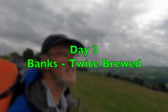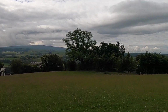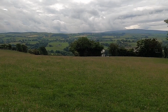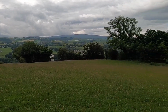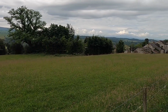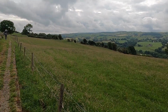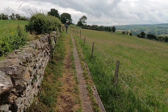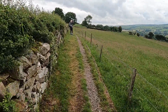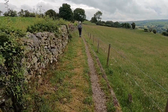So this is day 3 and we're just leaving Banks and heading towards Birdoswald, and that's the view. So that's Low Row, and the Pennines in the distance, and there's Banks. Anyway, our route is this way. I think we're going to be following this road a bit, but at least we're off the road. It's a bit drier this morning, which is good news, so far at least.